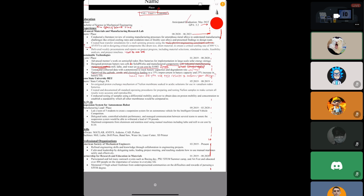But in that case, I would probably just put a general optimization, instead of just "optimized." Instead of an adjective, that could be helpful. Yeah, go ahead. No, I agree with what you're saying.